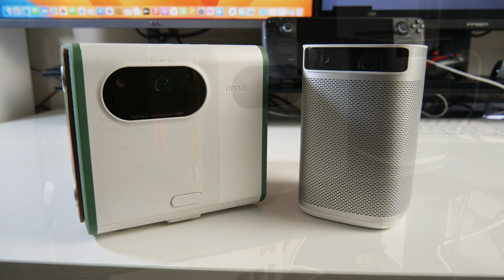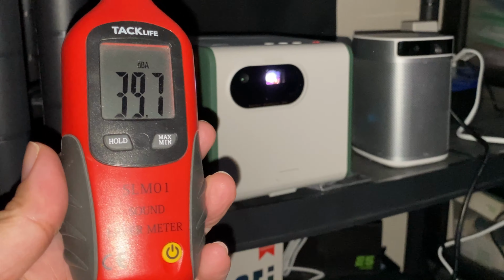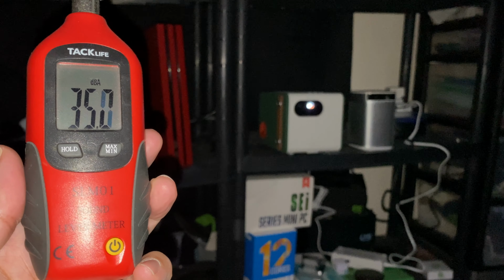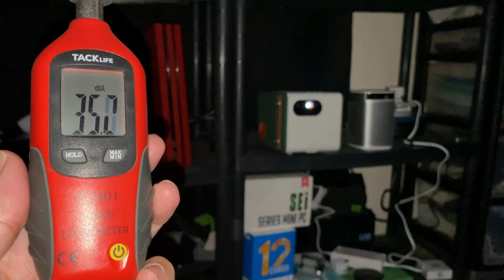Now the fan noise with the BenQ when standing right next to the projector is around 39 decibels. And if you move back 1 meter, the fan noise goes down to around 36 decibels. And the XGIMI Mogo Pro's fan noise when close up is around 35 decibels, and moving back 1 meter takes it down to around 33 decibels.